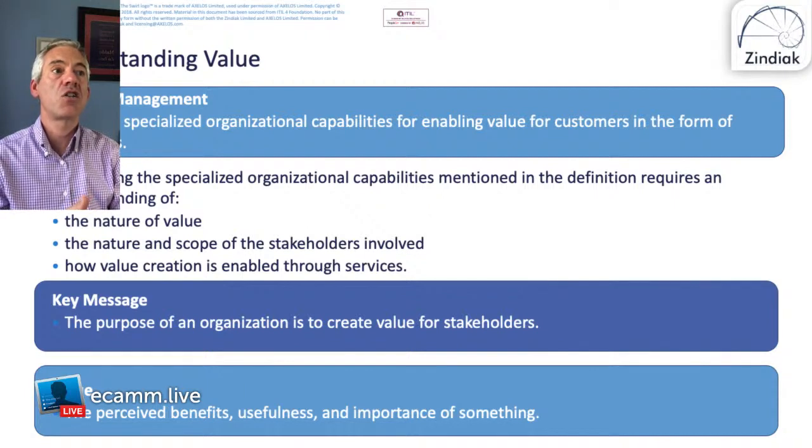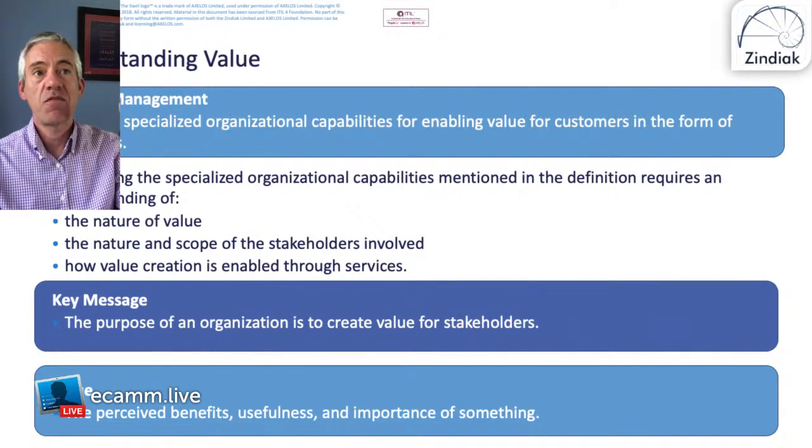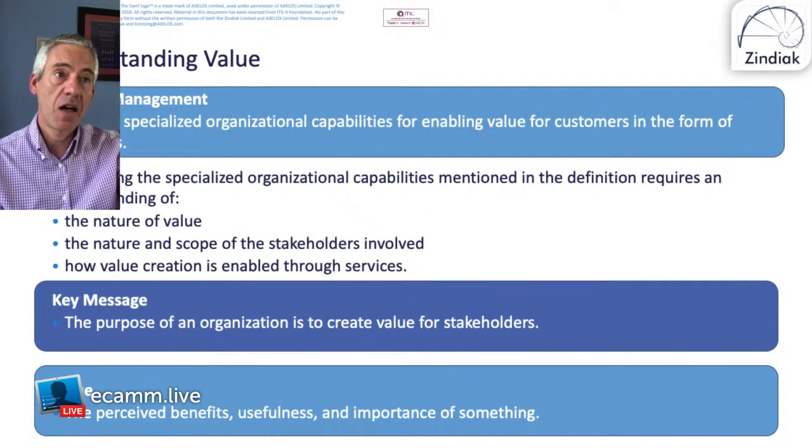Okay, so as you can see here, we have a definition of service management: a set of specialised organisational capabilities for enabling value for customers in the form of services. And where we have on the slide a term and a definition like that in that light blue coloured box, that's indicative that that is a term that is in the syllabus that could come up in the exam.